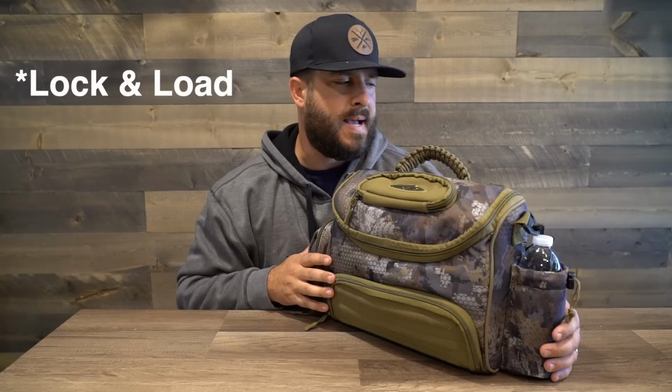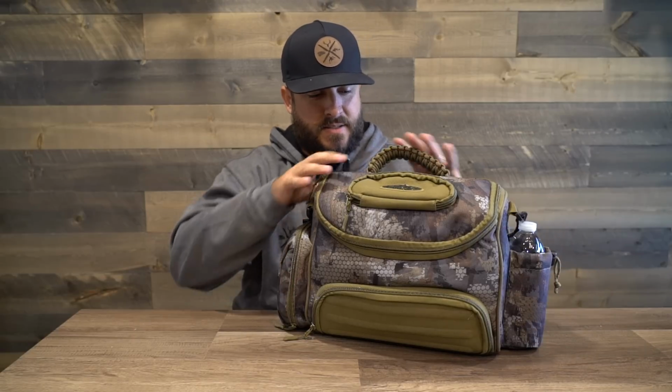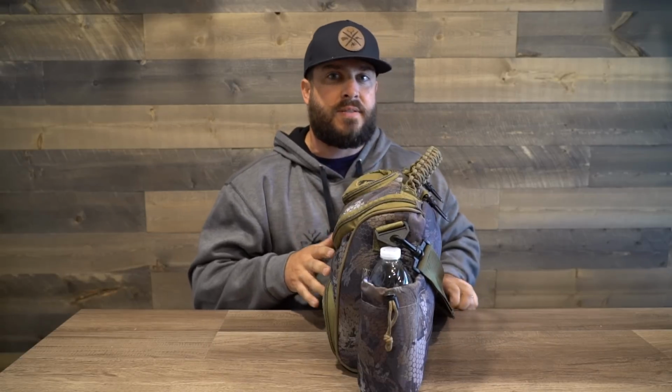Here she is. This is my blind bag for 2020. It's the Rig 'Em Right, I believe it's Lock and Load, out blind bag. There'll be times I might need a bigger bag or I might use a dry bag instead of this. The reason I got this bag is because it's super lightweight and it's super narrow, but it actually carries a lot of stuff, as you guys will see.